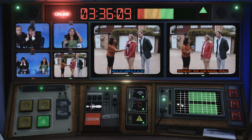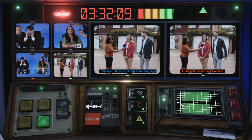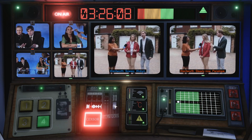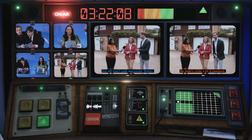Quite frankly, Robin, we're not settling in at all. Our neighbours are whitewatters. It's simply untenable. I hope you'll forgive my language, but it's as steaming as a Wednesday hatch basket with too much spatting. Steady now, Penelope. Sorry, Robin, my sister's under a lot of pressure. She had to dress herself this morning and she still hasn't quite recovered.